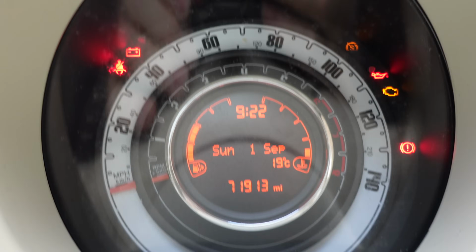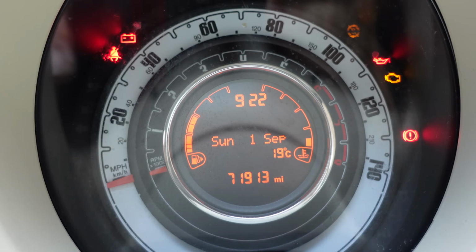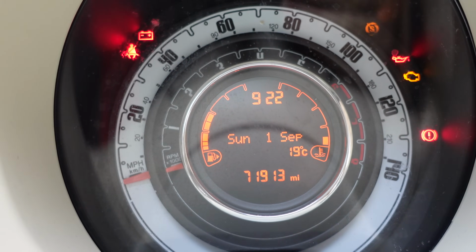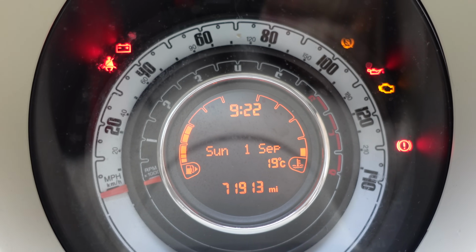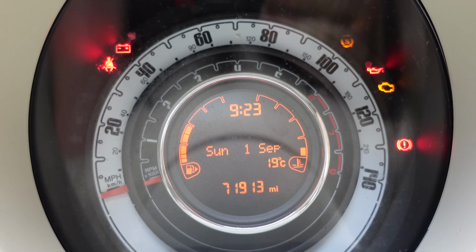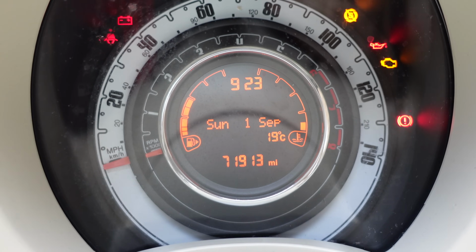Right, what I was saying was a bit of a surprise. As you can see, three quarters of a tank of fuel there. Actually, it's half a tank. It was a completely full tank when I picked it up, and it was in the pictures. And of course, unlike Copart, BCA don't drain the tank.